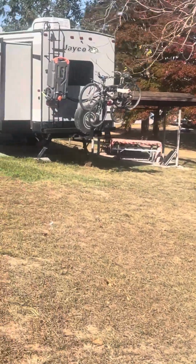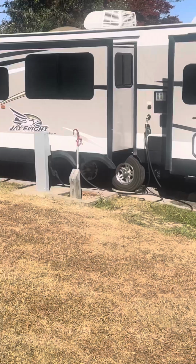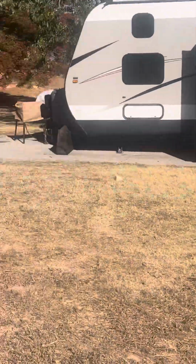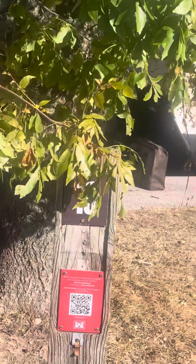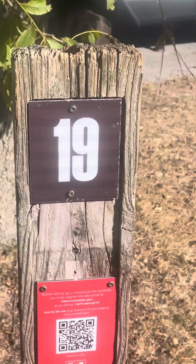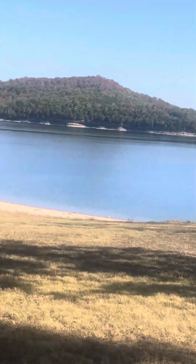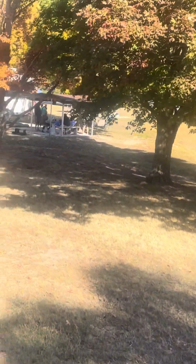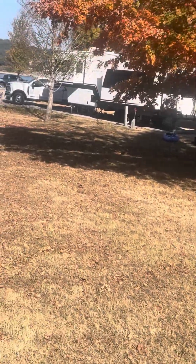I see water, electricity, 50 amp, probably 30 amp. Also have to check the site description, but I still do not see any sewage. This is site 19. Kayaks. I think each one of these sites in the peninsula is covered patio with picnic tables and fire ring. Very nice. Concrete pads all around.